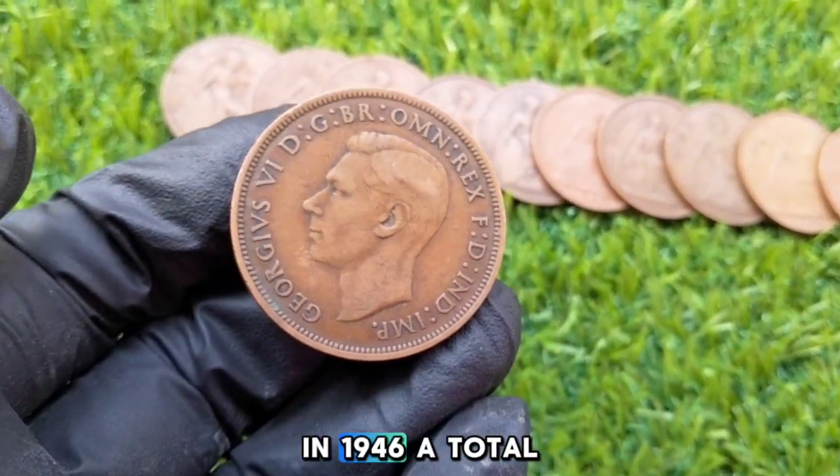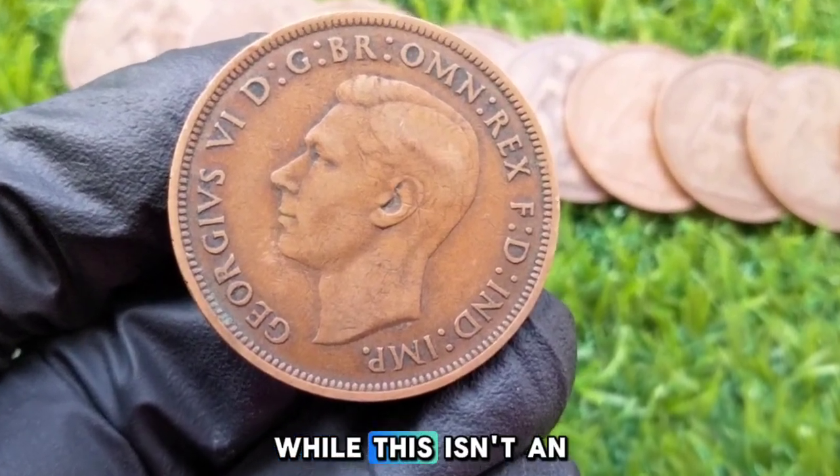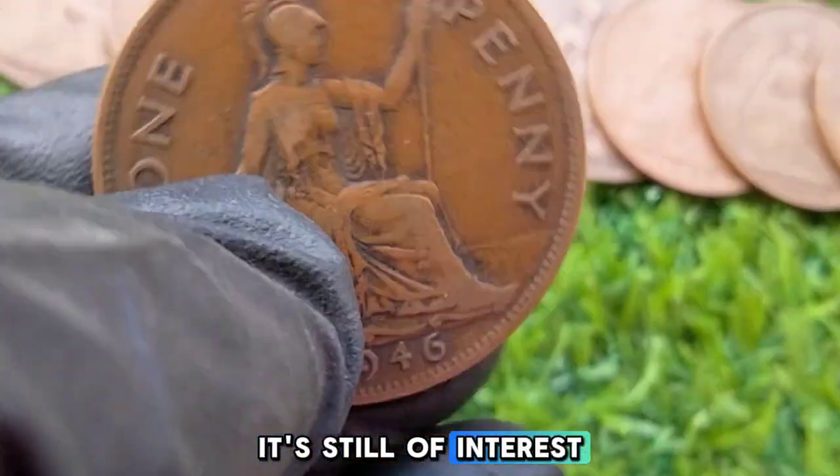In 1946, a total of 67,103,600 pennies were minted. While this isn't an exceptionally low mintage, it's still of interest to collectors due to its historical context.